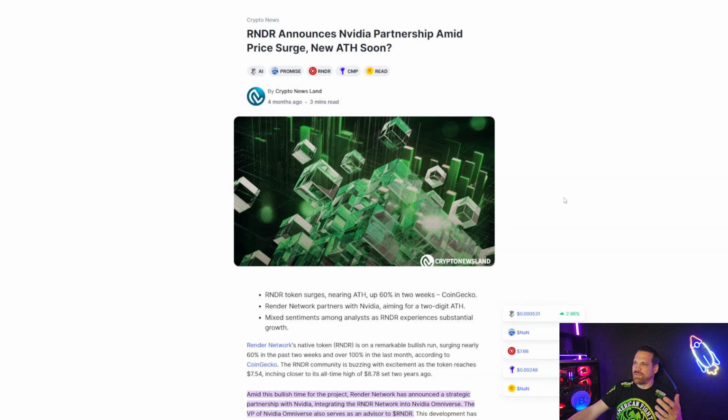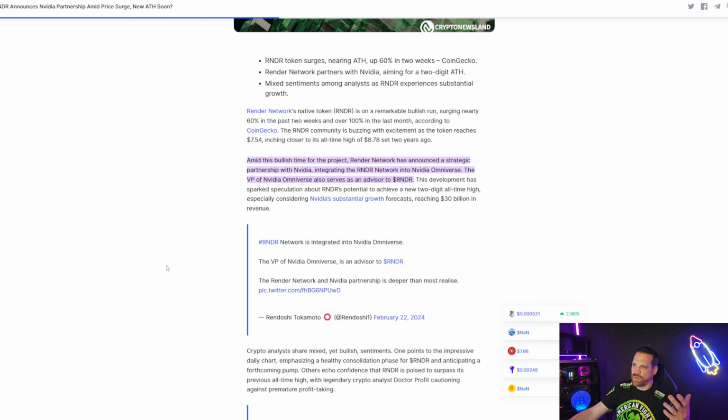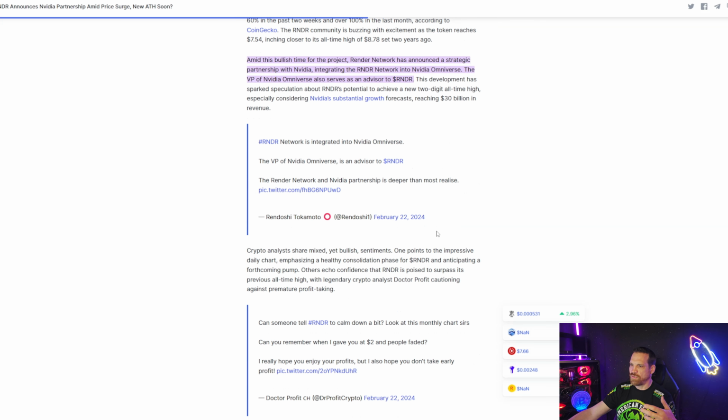So, guys, they have the Nvidia partnership here, and I'm going to read a little bit of this article here. This is from a while ago because this is old news. You guys have invested in Render. You guys know that they've got some big partnerships, but they're saying here that amid this bullish time for the project, Render has announced a strategic partnership with Nvidia, integrating the Render network into Nvidia Omniverse. The VP of Nvidia Omniverse also serves as an advisor for Render. This development has sparked speculation about Render's potential to achieve a new two-digit all-time high, which it already did, especially considering Nvidia's substantial growth forecast reaching $30 billion in revenue.